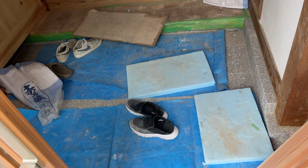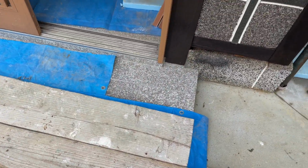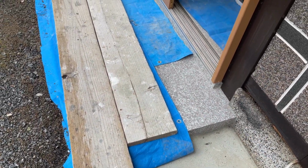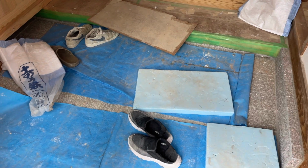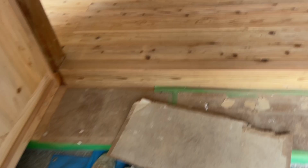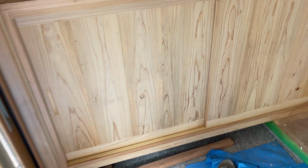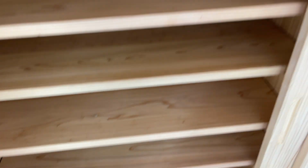Let's see. This is kind of starting from here actually. They completed the tile into the genkan, which is this tile right here. They've added basically another little step, and then that same tile follows into the genkan, as you can see. Let me go ahead and retrieve my flip-flops. They also installed the shoe rack. Really nice, solid wood, unfinished, smells really nice, thick. This is the thickness right there. Adjustable shelves, smells really nice.